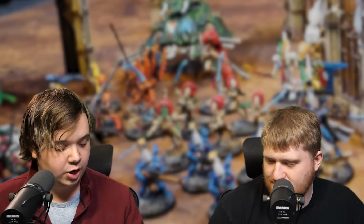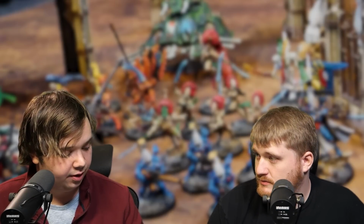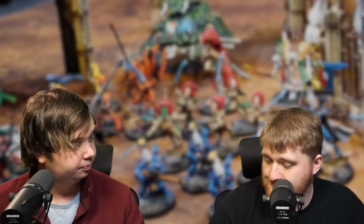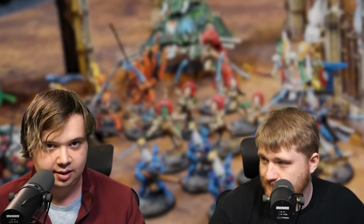So Dire Avengers, they no longer Overwatch better. They are offensively the same, except for the big one is that their Avenger Shuriken Catapults lost lethal hits, but gained a shot, which is a big deal. So it's 4 shots a guy now. So a unit of 10 is 44 shots at 4/4/1. And if they target something within half range, they gain sustained hits.